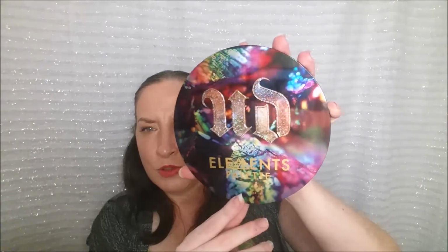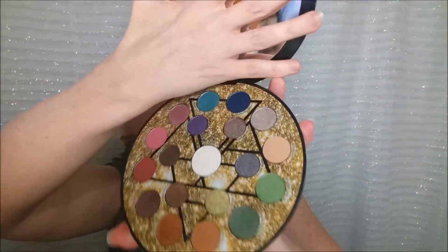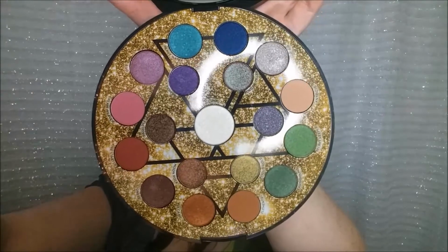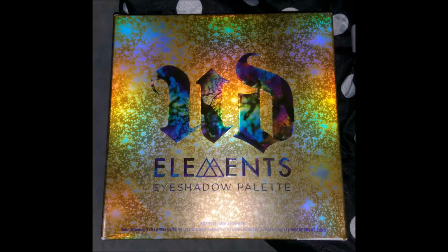Isn't this beautiful? Look at it. And then you open the palette. The palette itself. Oh, why aren't you opening now? Here we go. It has this really nice big mirror, and then look at this palette. Ooh. Isn't that beautiful? Let me insert some photos right now, so you don't see my rear light.